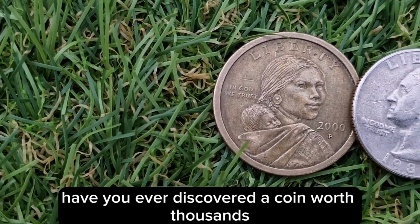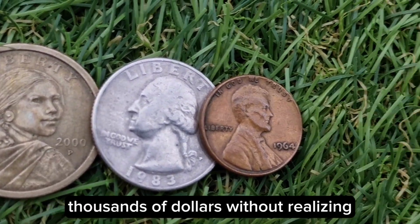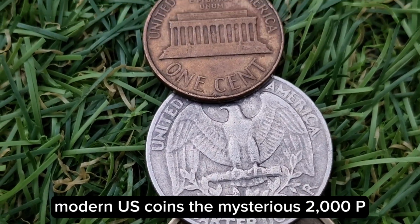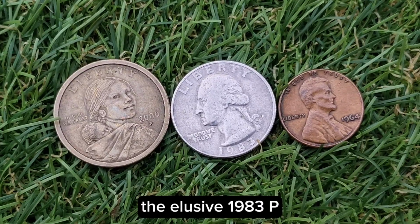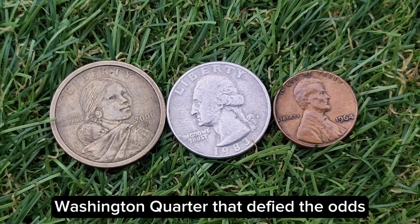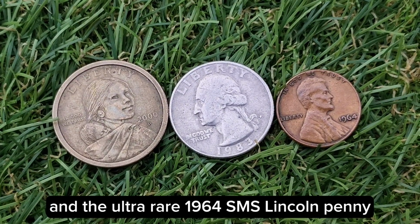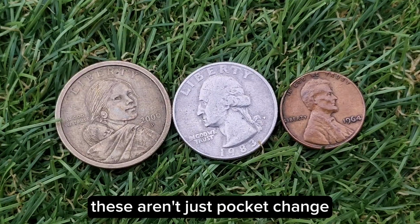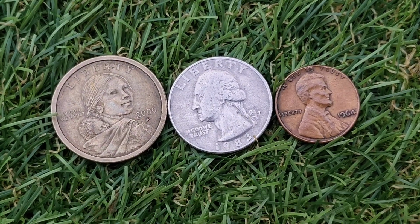Have you ever discovered a coin worth thousands, maybe even hundreds of thousands of dollars without realizing? We're diving deep into the top 3 most legendary modern U.S. coins: the mysterious 2000P Sacagawea dollar with a dramatic twist, the elusive 1983P Washington quarter that defied the odds, and the ultra-rare 1964 SMS Lincoln penny. A coin cloaked and shrouded in numismatic legend. These aren't just pocket change, they're million-dollar stories waiting to be discovered.